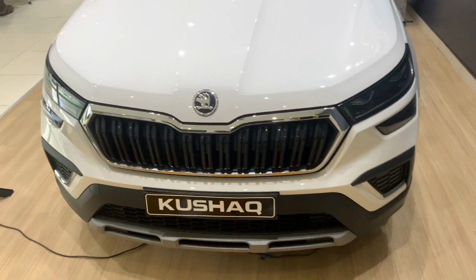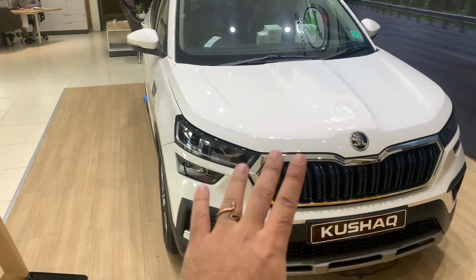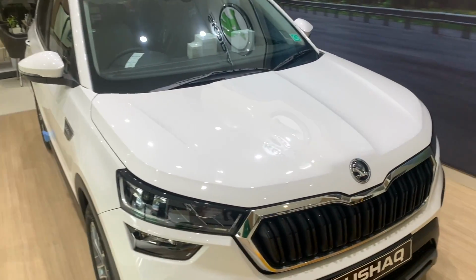So this is the walk around of the 1 liter TSI Skoda Kushaq. So I'm here also for my car's service, the Skoda Slavia, and I'll keep you all updated about that as well.